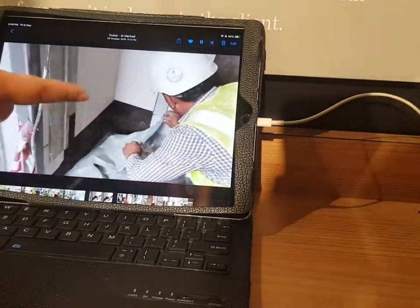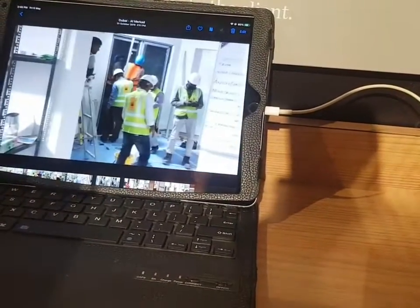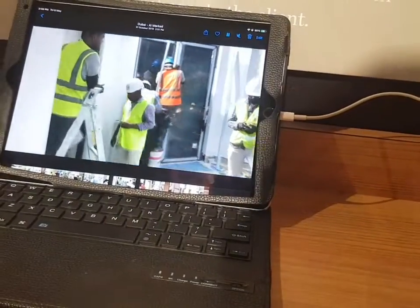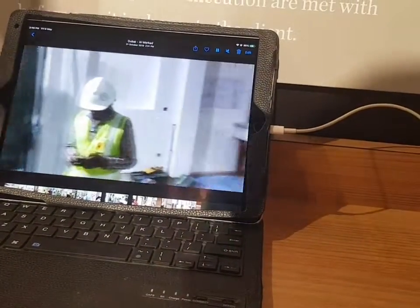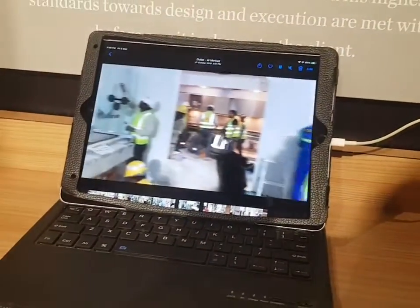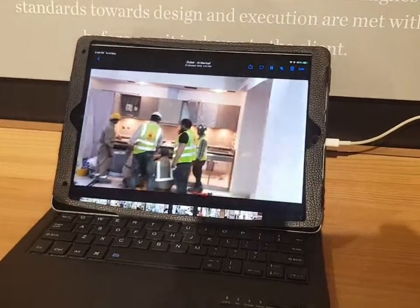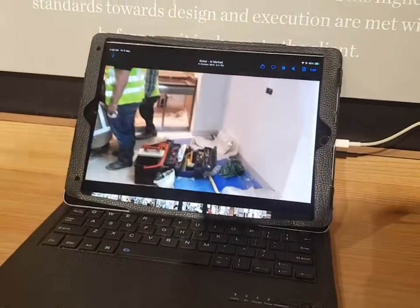So all the designs are there. If you want to run any maintenance, you can easily do it. Each unit will come with this. Here you can check whatever you want to check: mechanical designs, the structure, everything is on it.